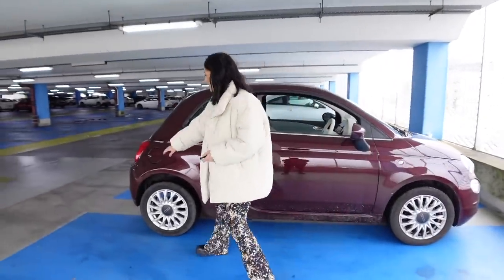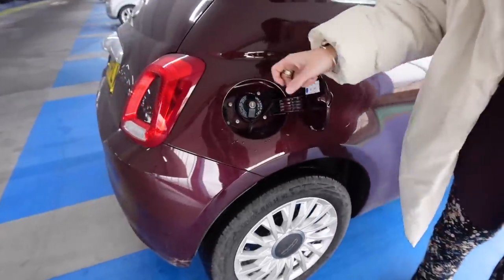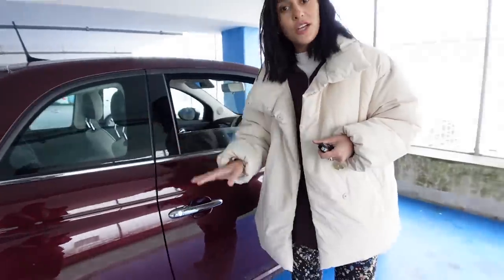Oh, here's the little petrol thing. Oh, I've never put the petrol in. You just unscrew it, put the petrol in. That's so very fancy. It is very fancy. That's like super tech. Yeah, and it's only unleaded. I just want to show you how super cute it is.